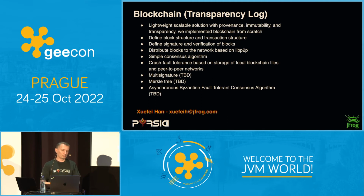It's a lightweight, scalable solution. Some of those things are not implemented yet. We're trying to implement a lot of things in Pyrsia, but as we progress, an additional layer of security and functionality will be added to it. So stuff like multi-signature, Merkle tree, et cetera. I'm not a blockchain developer, so I'm not going to deep dive into this problem. But if you have any questions, you can send them to Shufe Hang, who is basically the main developer on blockchain.